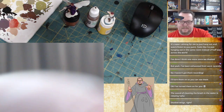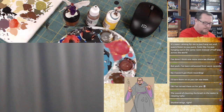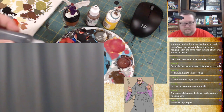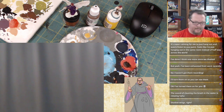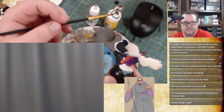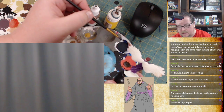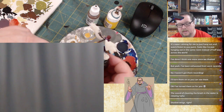All right. So I could be getting ready to really screw this up, but hey, let's just go for it, right? Let's try it. All right. So I've just got a bunch of gray wash in there. I mean, not really gray. It's just light black. There's no white pigment in it. It's just very little black pigment. So I don't know how else I would do this. This is just the way it's going to have to be.